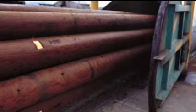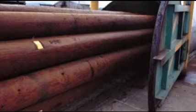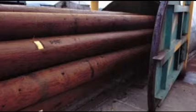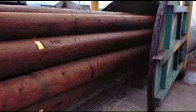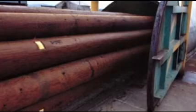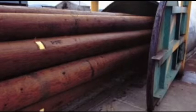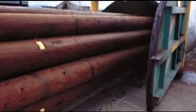Utility poles are in Chicago. People are making utility poles and telephone poles. Telephone pole factories are in Chicago. They make telephone poles. That's where they sell them. There's one up in Wisconsin. They sell them to different companies, to the electric company, to make telephone poles at the telephone pole factory.